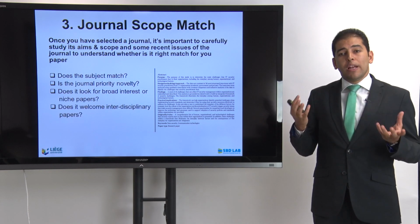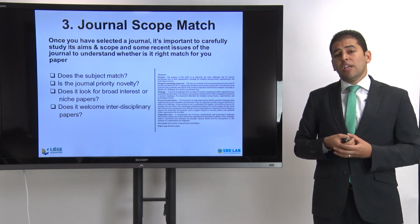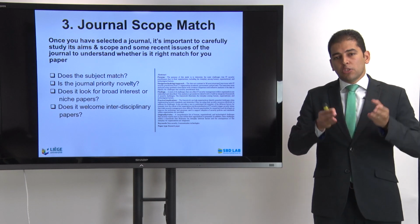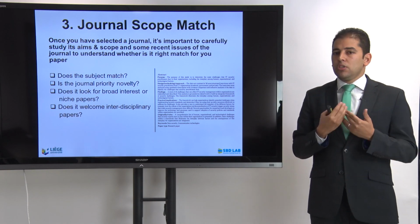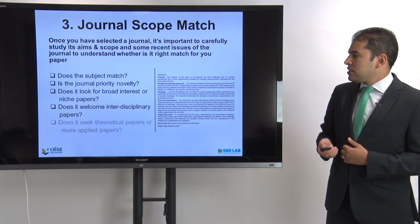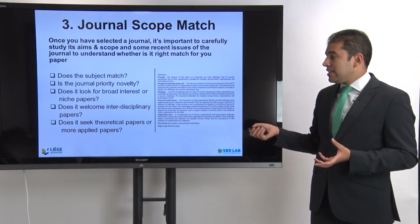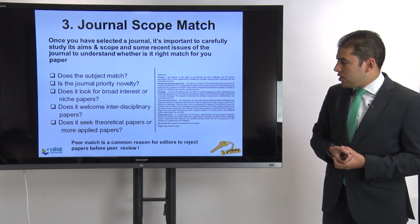Does the journal welcome interdisciplinary work? This is a big challenge, because many journals have this silo focus. They only focus on particular problems. When you come with interdisciplinarity, it's not seen as a positive thing. So make sure that you are covering this issue. Does the journal seek theoretical papers or more applied papers, like I said earlier?